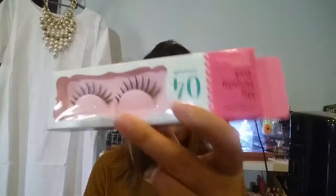Okay. The next item from Etude House is eyelashes. This eyelashes is number 4. Anyway, I have so many collection of eyelashes, but this one I have not using before, so maybe I try it next month, because I'm doing my extension eyelashes. So this one maybe will be using next month after my eyelashes is gone.